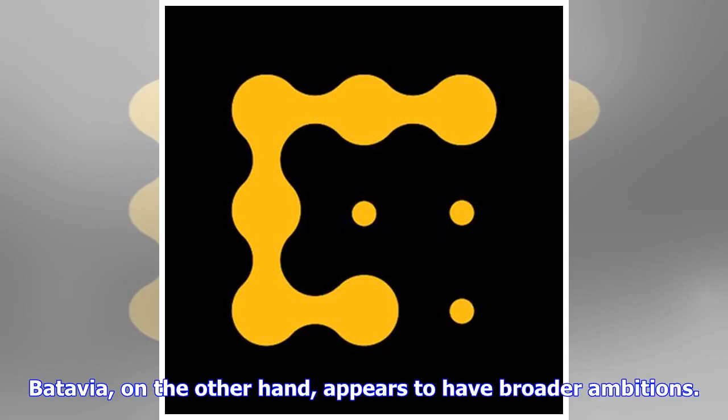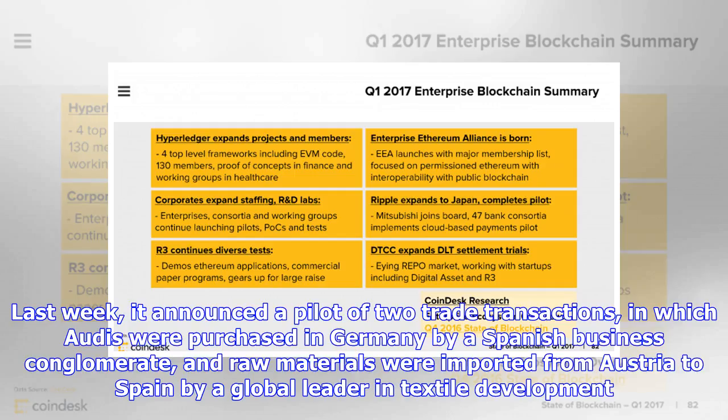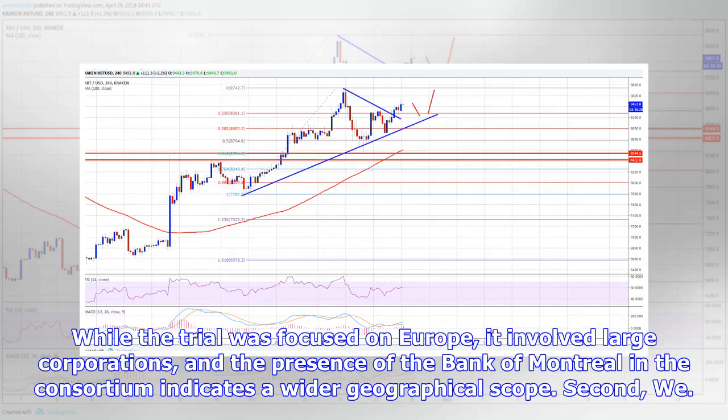Batavia, on the other hand, appears to have broader ambitions. Last week, it announced a pilot of 2 trade transactions, in which Audis were purchased in Germany by a Spanish business conglomerate, and raw materials were imported from Austria to Spain by a global leader in textile development. While the trial was focused on Europe, it involved large corporations, and the presence of the Bank of Montreal in the consortium indicates a wider geographical scope.